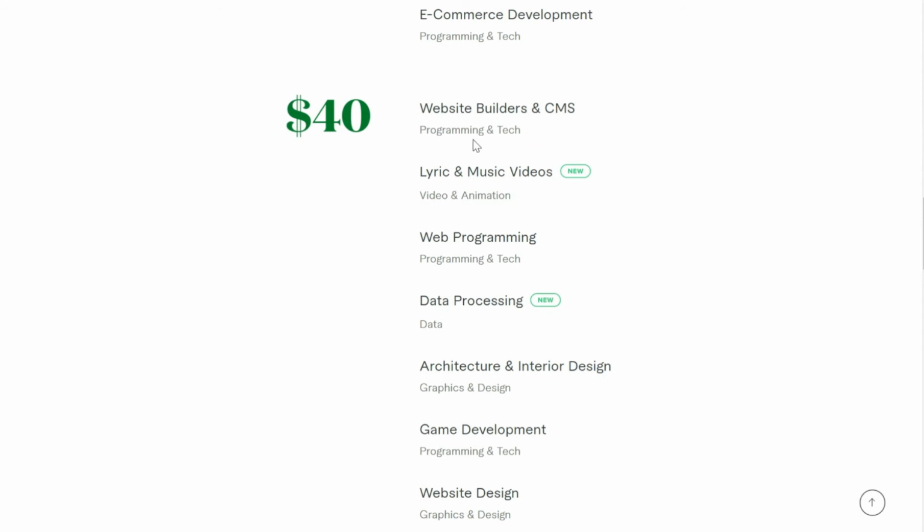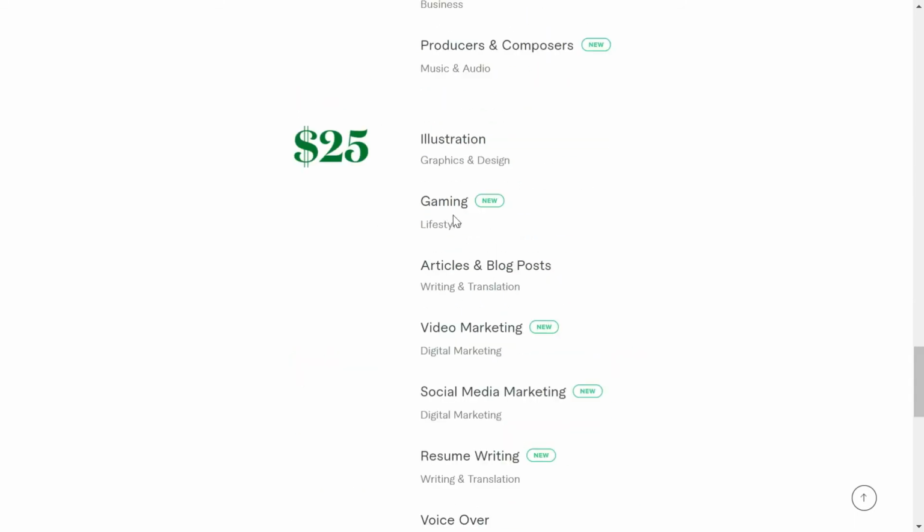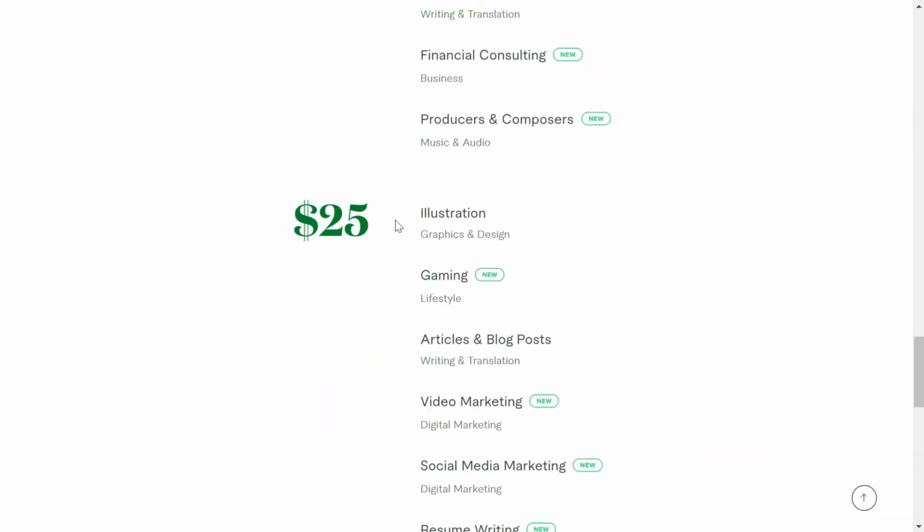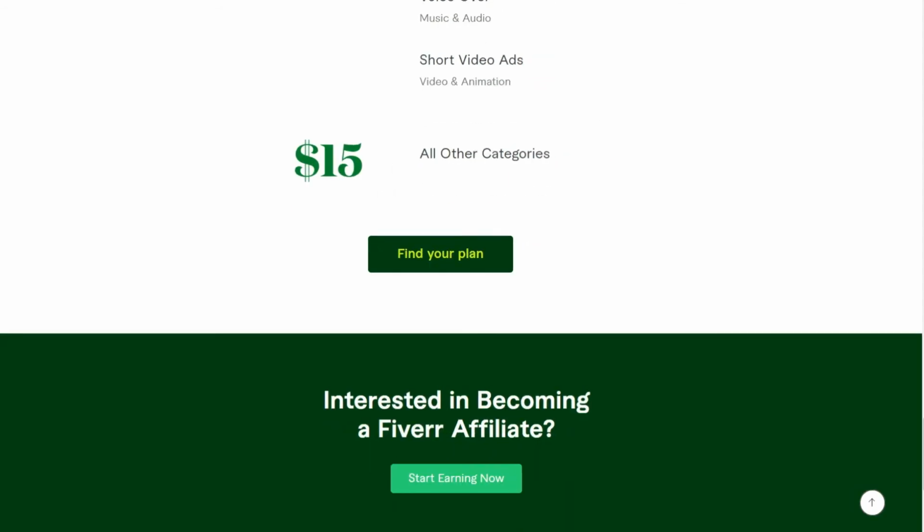Similarly, as you move on to these services, the commission would start to decrease. As you can see here, if you are promoting the gaming gigs, then you will get $25, and for all the other categories which are not mentioned on the top, you will get $15.